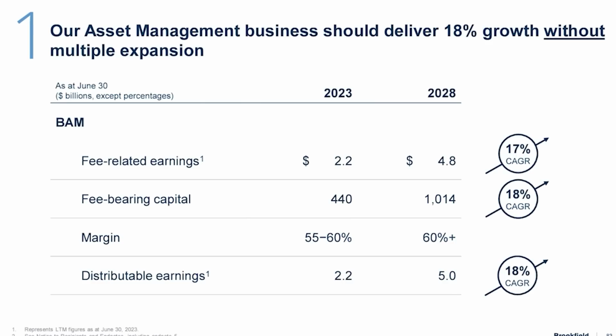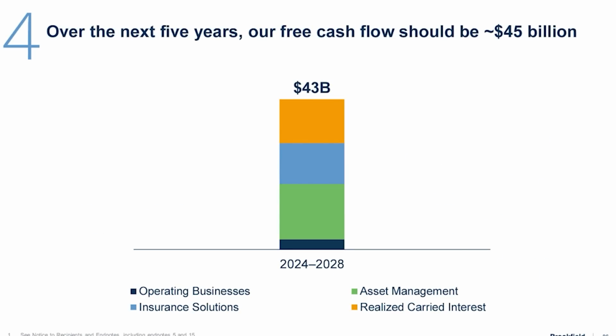And if these projections are met, then that is going to be pretty crazy as well. Now, this next slide from the investor presentation shows how the company believes it is going to generate $45 billion in cash over the next 5 years. So it's going to generate a little cash from its operating businesses, which are those listed securities. And then it's going to generate a large portion of cash from its asset management business, insurance solutions, and then a realized carried interest, which again is the company taking profits on its investors' capital.